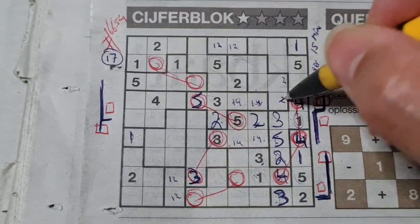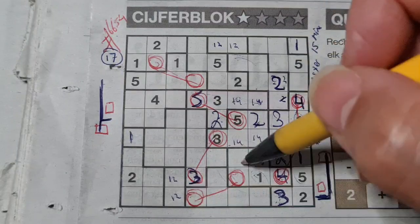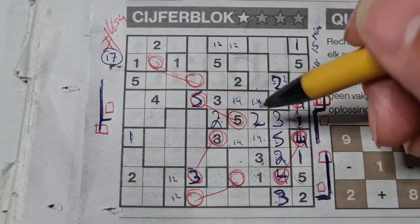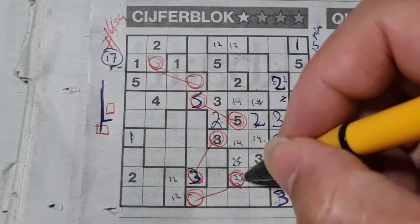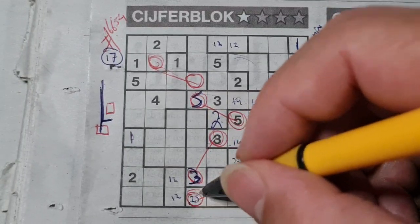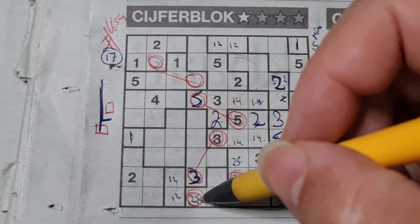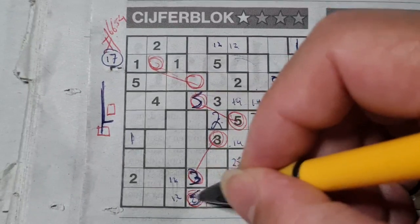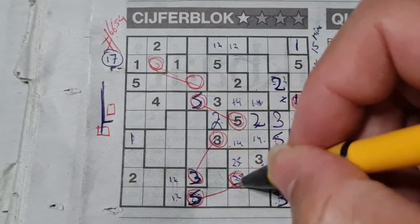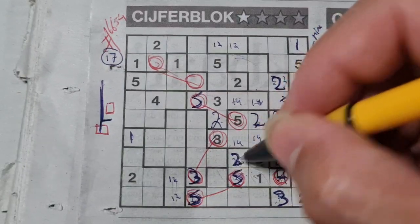So this box can't be 2 anymore. That box should be a 2. Alright. 2 numbers left in this area for numbers 2 to 5. 2 to 5. Let me mark those. And this box is connected with that box, should be also 2 and 5. But it can't be a 2 because we have a double 2 there. If I place a 2 here, I cannot fill any 2 in one of those 2 boxes. So this box should be a 5. Is connected with that box, should be also 5. 1 box left in this area for number 2.